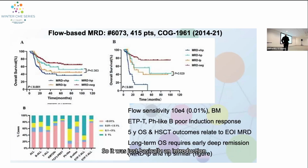So it was just basically an introduction to talk about MRD. As you know, minimal residual disease is measured by a number of different mechanisms. There's flow, which usually has a sensitivity of about 0.01%. We have the PCR-based immunoglobulin T cell receptor system for monitoring that was popular in Europe before. We've gone to NGS systems now for looking for clones or clonality assays, and their sensitivity is 10 to the -6, maybe 10 to the -7 on a good day.